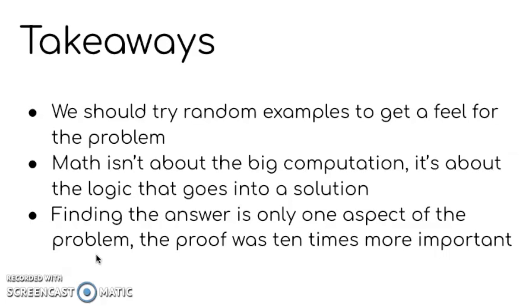Finally, finding the answer is only one aspect of the problem. The proof is much more important, because we have no way to know if our answer is correct or not. But if we have a proof, we know with 100% certainty our answer is correct.